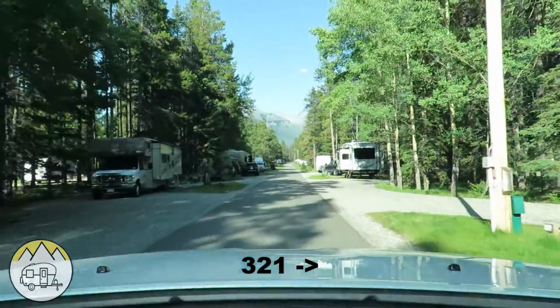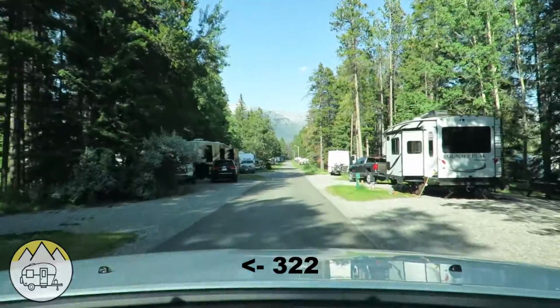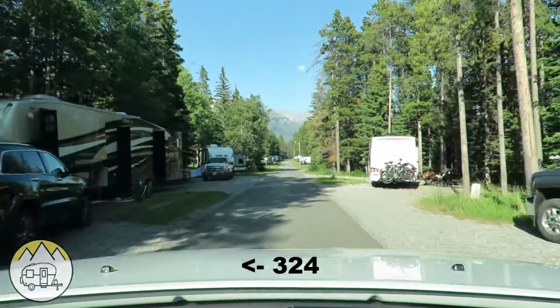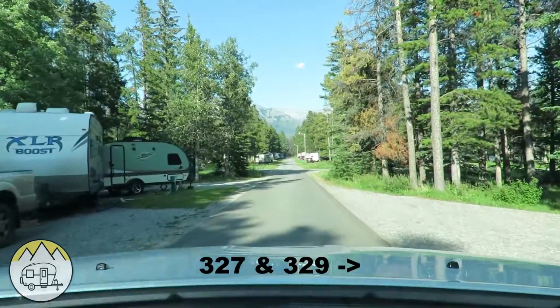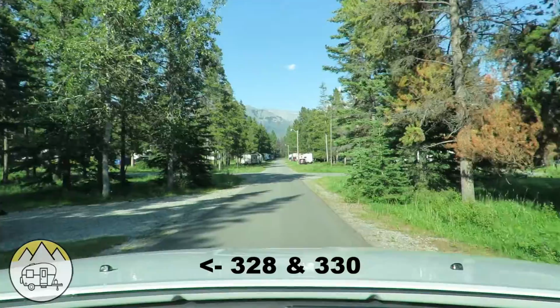So here's site 321, it has a street light on it. It's kind of in the middle of the drive. 323 on the right there, 324 on the left. And then we have a dual site at the end, 327, 329, and 2 units here on the left, 328 and 330.